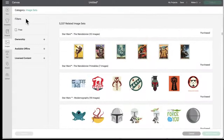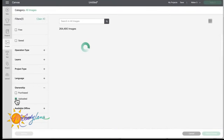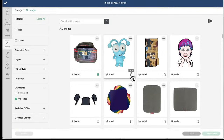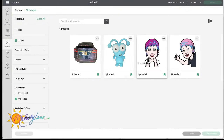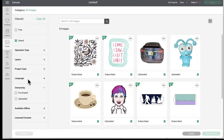I want to go back to just images. Here you have all these filters. You can go by ownership and uploaded, so you can choose your uploaded images. You can also tag these and put them in your favorites. And then you can go to saved. And these are only my saved uploaded. See that? If I uncheck the uploaded, it will be my saved images that are not uploaded. And uploaded will do all the saved, not just the others.